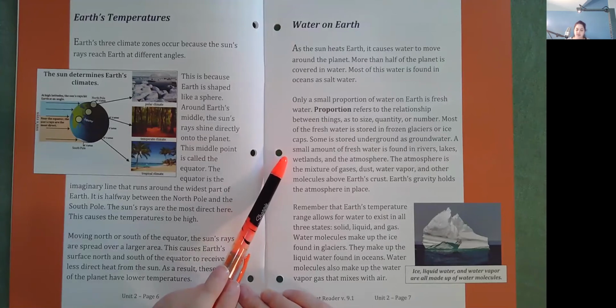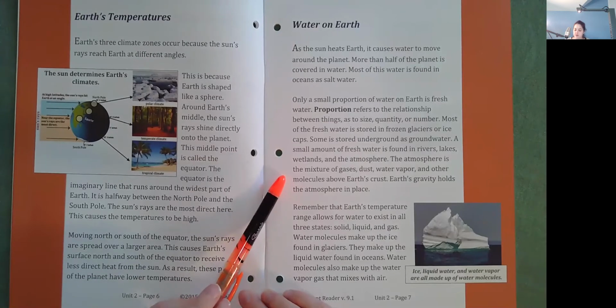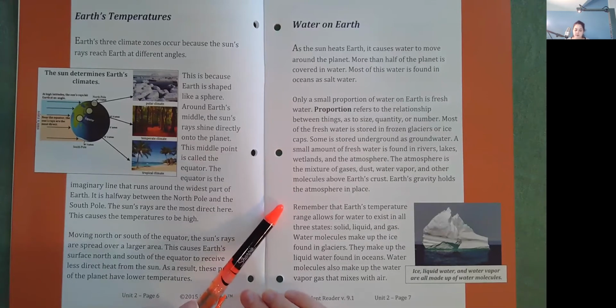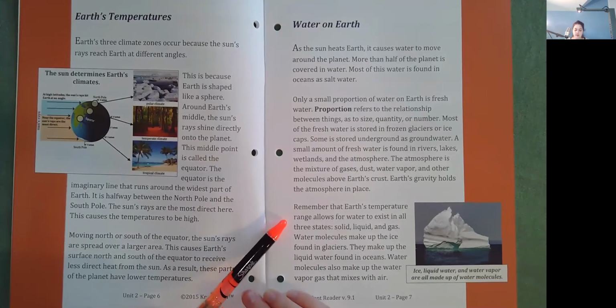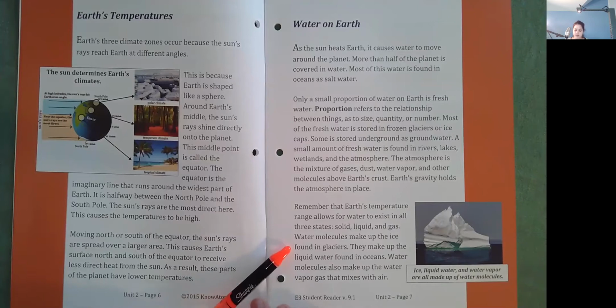The atmosphere is the mixture of gases, dust, water vapor, and other molecules above Earth's crust. Earth's gravity holds the atmosphere in place. Remember that Earth's temperature range allows for water to exist in all 3 states: solid, liquid, and gas. Water molecules make up the ice found in glaciers. They make up the liquid water found in oceans. Water molecules also make up the water vapor gas that mixes with air.